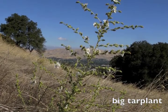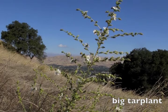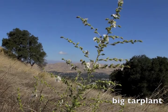It is big, one of the biggest tar plants there is. It can get up to 6 feet tall. It's purportedly moth-pollinated, but nobody's ever been able to figure out exactly what pollinates it.